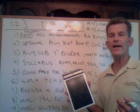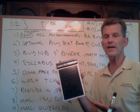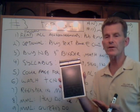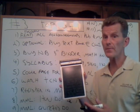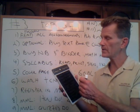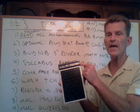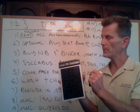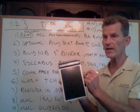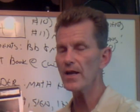I just want to show you what I'm holding here in my right hand. I kind of love technology. When I see cool things, I just want to share this with you. This is not required to buy for the class. It's called a Boogie Board, and it's an LCD writing tablet. I found this at Staples for 40 bucks. It's kind of like an Etch-a-Sketch. You can write on it. It's got a little stylus. I don't know why I look like a salesman here, but you might like this.